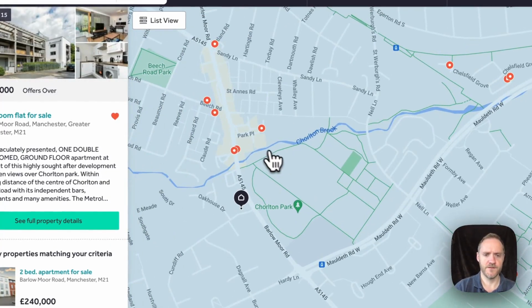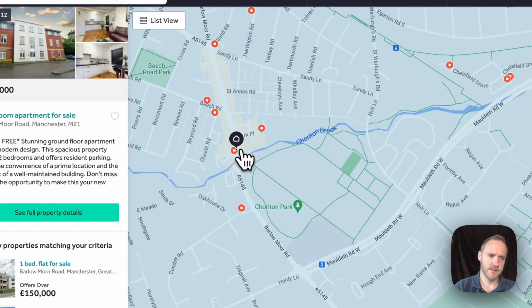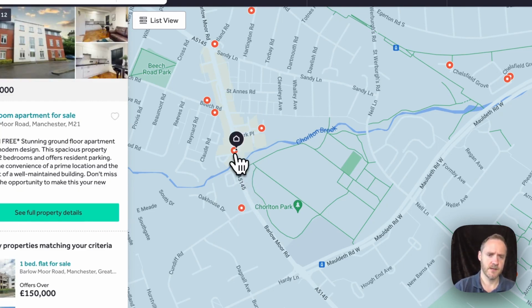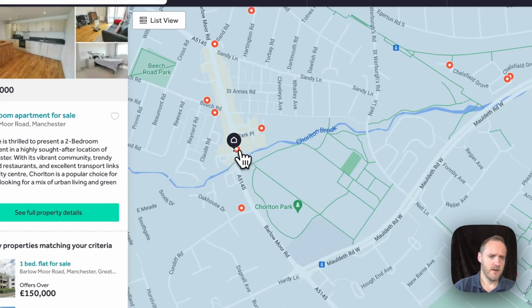Let's scroll over here, 150. So 252, 295, and 240. These are all 2 beds, and that's a 1 bed at 150. And these 2 beds here, 240. 240 jumps out a little bit. Maybe not enough because you've got one for 252.